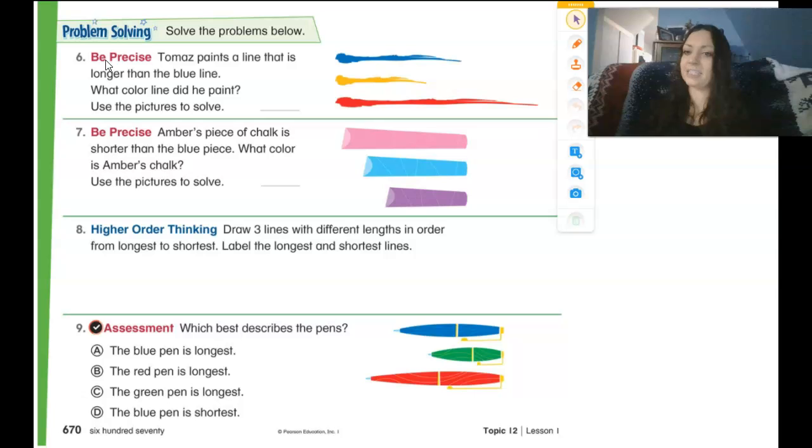Ooh, look at this word. Be precise. Precise means that you have to be very, very careful and close. It says, Tomas paints a line that is longer than the blue line. Okay, so it has to be longer than the blue line. What color did he paint? Well, if this is the blue line, it has to be longer. Could it be the yellow one? No, it has to be the red, and we know how to spell red. It's R-E-D.